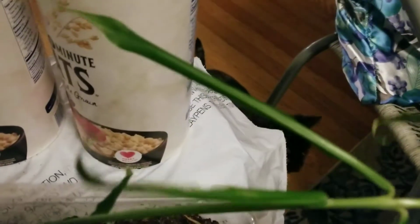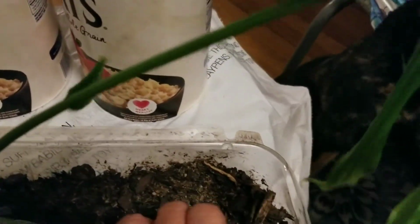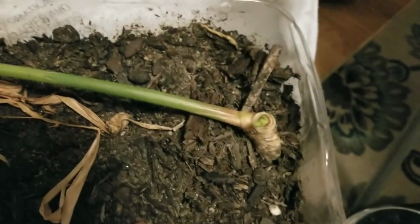And my cat is really trying to take this ginger out, okay? Apparently she really loves it. But if you can look. Stop, Nana. Stop messing with the ginger. You're going to go in your room.